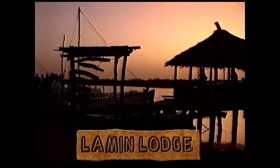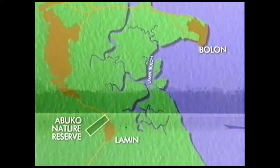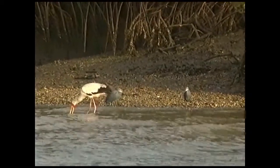Dawn over the mangrove swamp, and already keen ornithologists are out spotting the early birds, with breakfast laid on. Estimates vary on the number of bird species found in the Gambia, but there are certainly plenty to see in this area around Lamming and the Abuku Nature Reserve. The dugout canoe is perfect for bird watching. It's quiet and unobtrusive. Pelicans are a common sight, but the wood ibis is rarer.